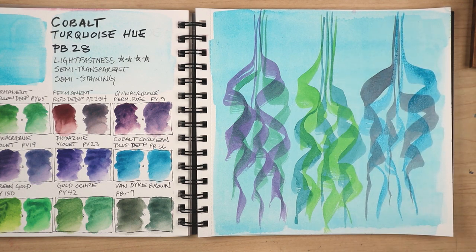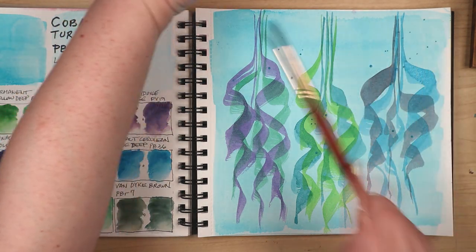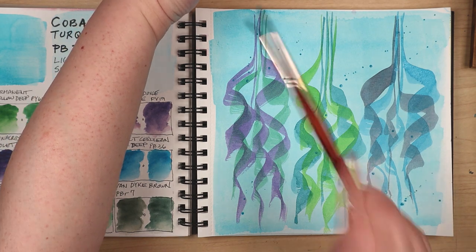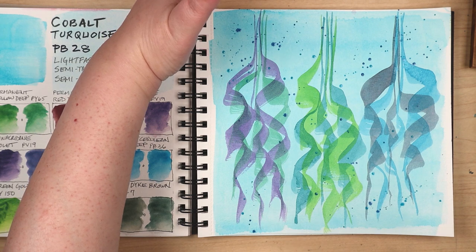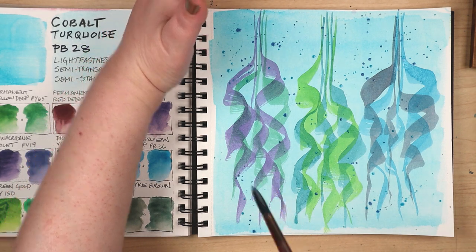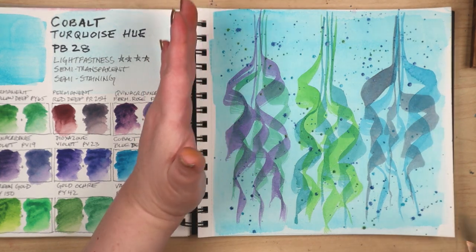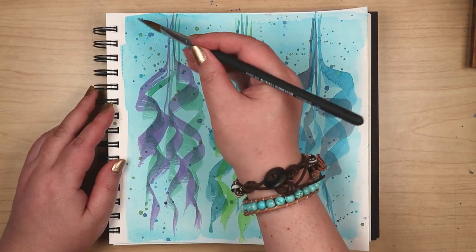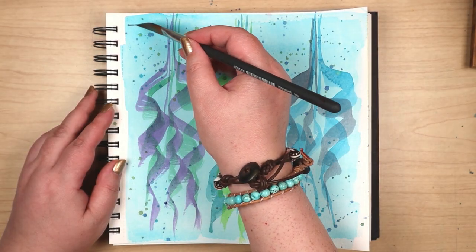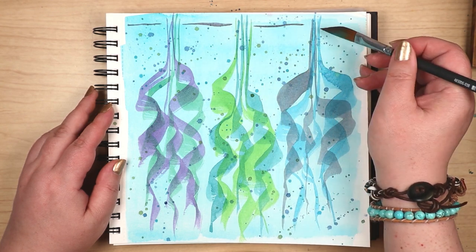This time, the background wash was simply cobalt turquoise hue all on its own, and I'm sure you can recognize the purples and greens from the facing page. At least I hope so, because I can't remember what colors I used. Hey, it takes a lot of concentration to get those swatches in their proper boxes. By the time I got around to painting, my brain was fried.